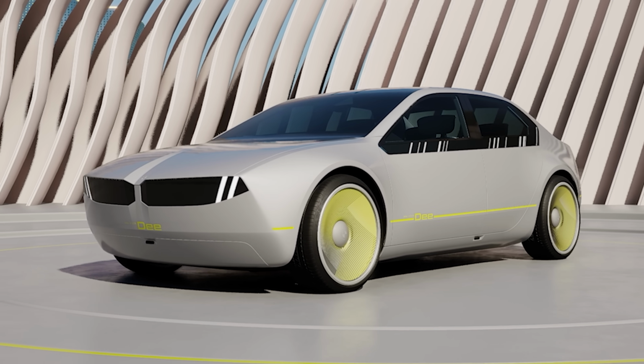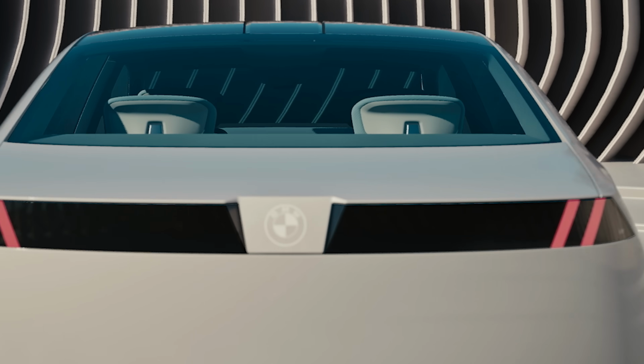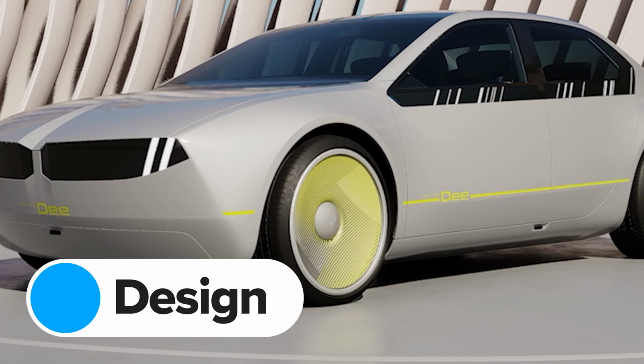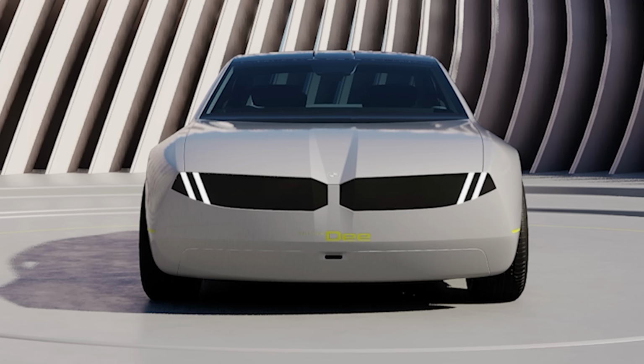Yeah, that sounds a bit like marketing speak, doesn't it? But the whole point of this car is to show off the incredible features that BMW will put into its next generation electric cars, like the new 3 Series sized EV that's coming in 2025. One aspect of the iVision Dee that'll inspire future BMWs is the design, and one of the most interesting parts of this new car is the front end.